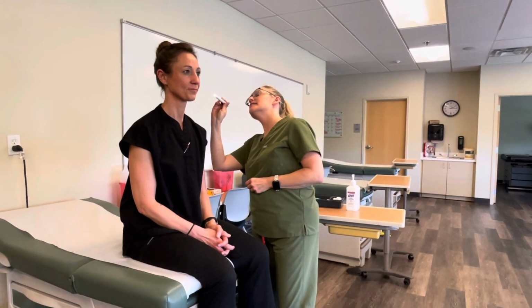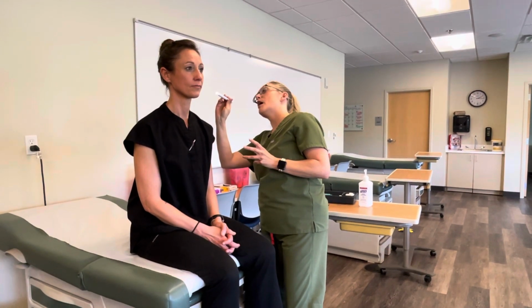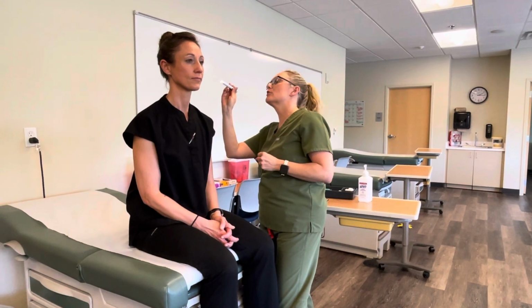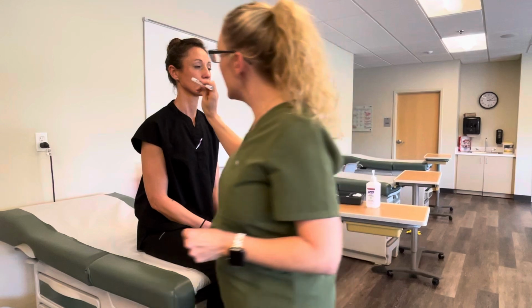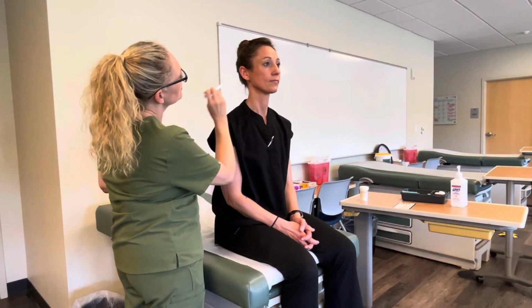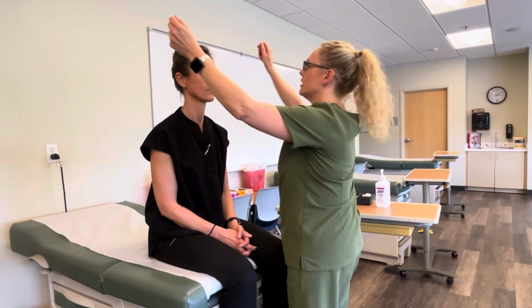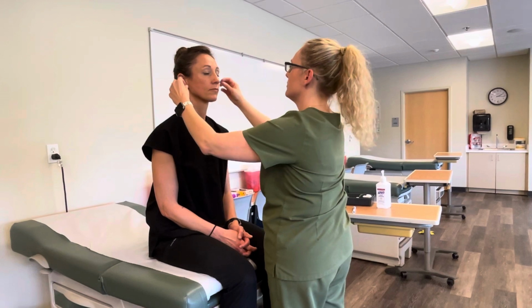So looking at the auricle itself, from the pinna to the lobule, tragus, mastoid process, I don't see any lesions, discoloration. There's no exudate that's coming from the ear. I'm going to do that on both sides. And same thing, the auricle, the pinna, the lobule, tragus, mastoid, and I don't see any lesions, discolorations, or any drainage. So now I'm going to palpate her ears, palpating both at the same time is absolutely fine.